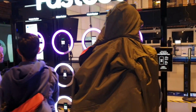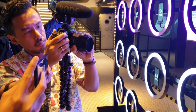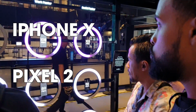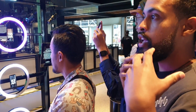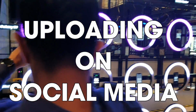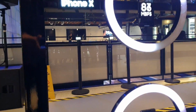It's very cool and very serene, I guess you could say. Here, what we're doing is showcasing the fastest phone in the market, right? So it's a visual representation of the S9 and our competitor devices, who we very much respect. And we're showing how it works as far as streaming, listening, or even uploading on social media. So it's more or less one of those, let's not talk about it, let me just show you.